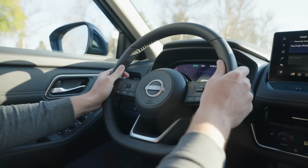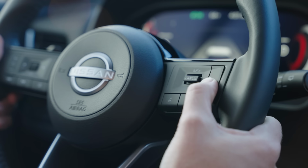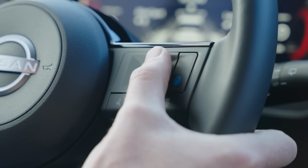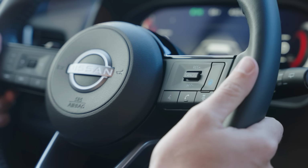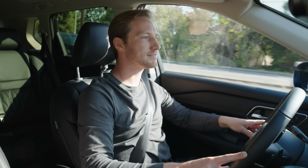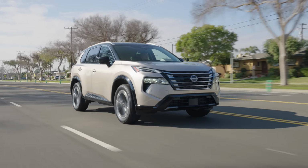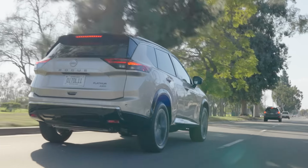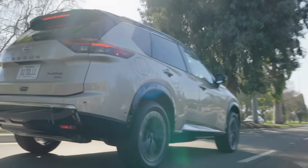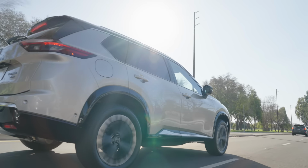ProPilot Assist is kind of a game changer when it comes to stop and go highway traffic. Just press this button and set your speed. This one adjusts the distance between you and the car ahead of you. Check it out. I can relax my hands on the wheel and it'll help me stay centered in my lane. I can also relax my feet. And if traffic comes to a complete stop, ProPilot Assist can help bring me to a stop as well, and then get me moving again when traffic picks up.